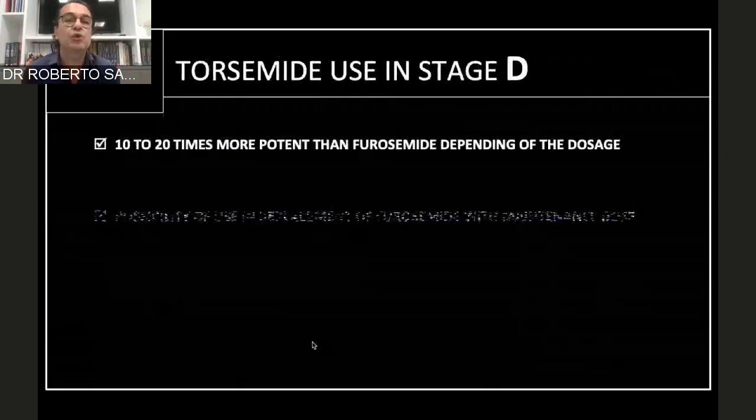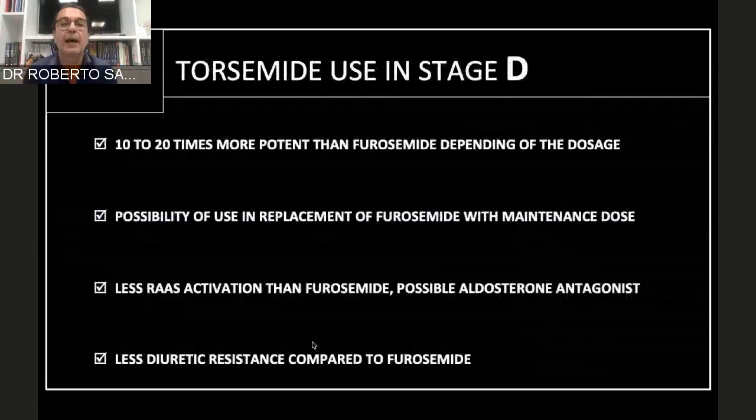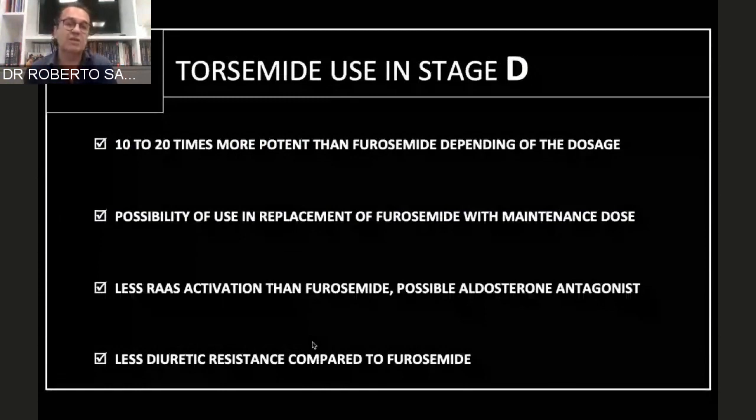So why we should use torsemide to replace furosemide, or in some cases together with furosemide in class D. Here again, it is very potent, and maybe there are some questions about it, but in stage D, obviously we have to keep the animal alive, trying to keep him alive as much as we can with a good quality of life. But obviously at some point we should use a higher dose of torsemide, because otherwise we cannot control a severe edema in such cases.